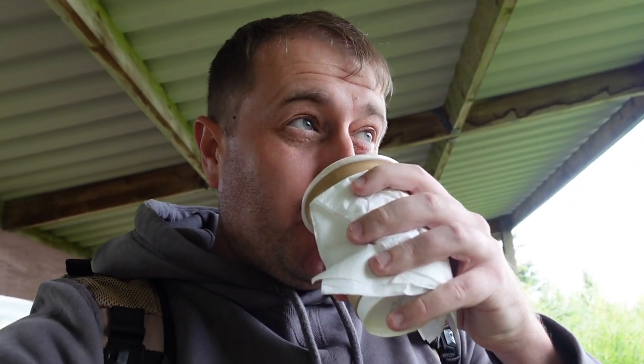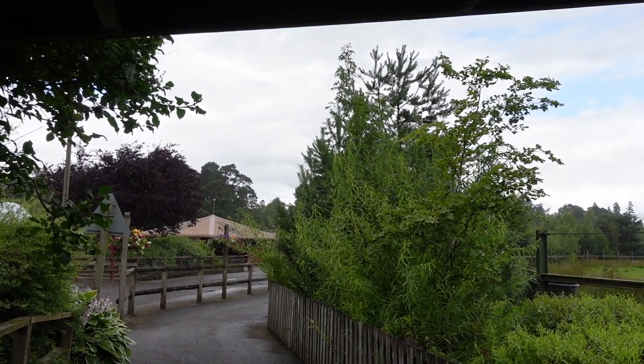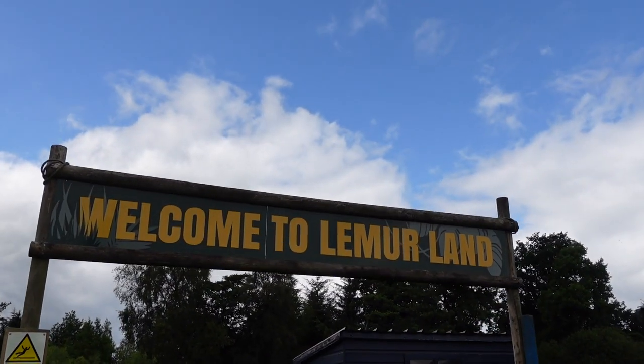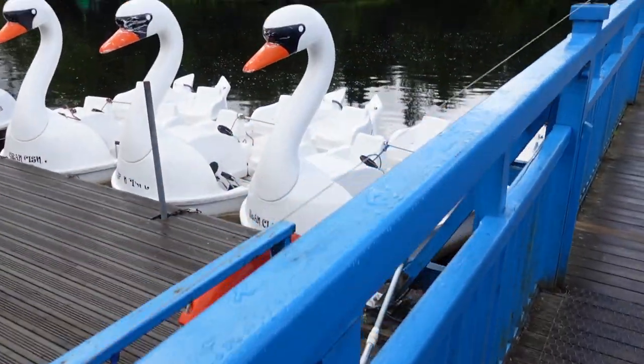So it is starting to get really busy at the park, so I would recommend trying to get in early if you can and get parked up. And yeah, really good to be back. Let's head into lemur land. The rain has stopped for now. Look at these big swans.